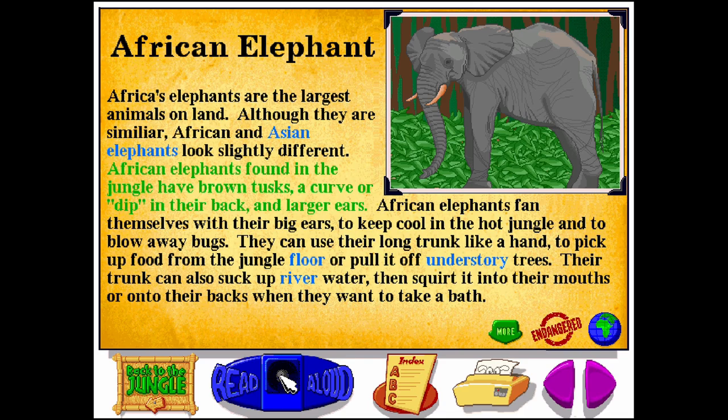African elephants fan themselves with their big ears to keep cool in the hot jungle and to blow away bugs. They can use their long trunk like a hand to pick up food from the jungle floor or pull it off understory trees. Their trunk can also suck up river water, then squirt it into their mouths or onto their backs when they want to take a bath.